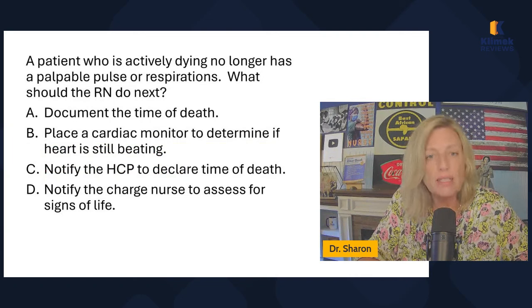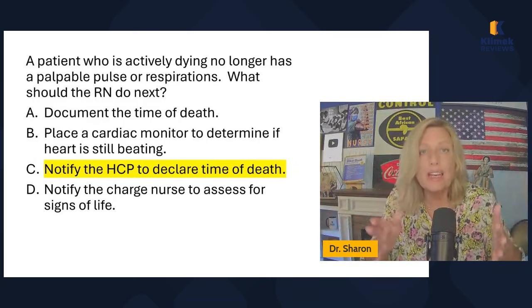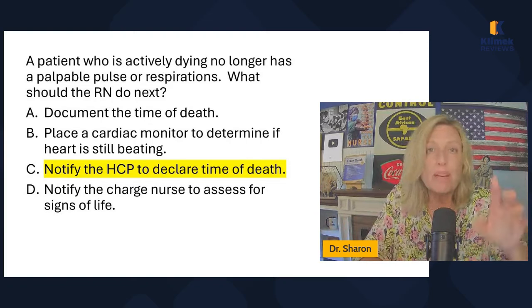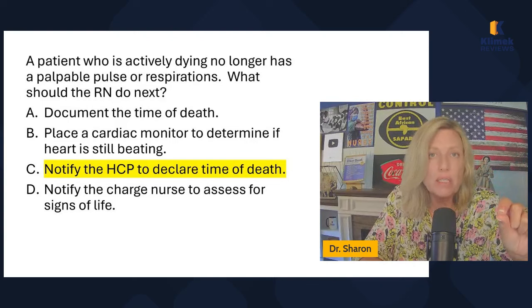Okay, it's the healthcare provider that has to declare time of death. So the most appropriate thing for you to do next, you don't need to have another nurse come and check it. You're the RN, y'all. Don't go, well, I would have another nurse come and check. Look, if you would have another nurse come and check, that's fine. But on the NCLEX, you're the RN. You do not need someone else to come in and check it.